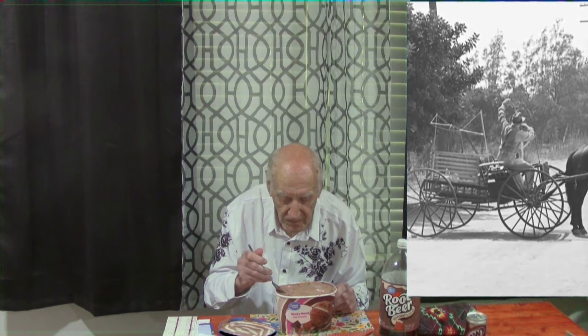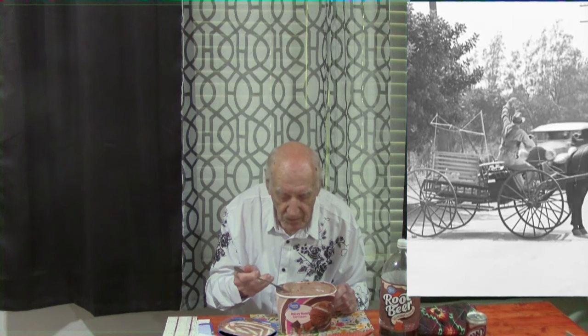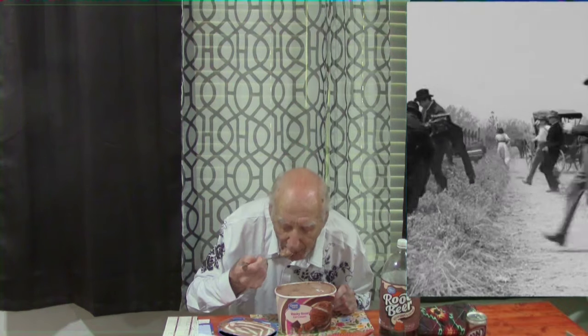When I was a kid, my favorite flavor of ice cream was raspberry ripple. Chocolate is good, and you got chocolate chips inside the chocolate ice cream. This is good.